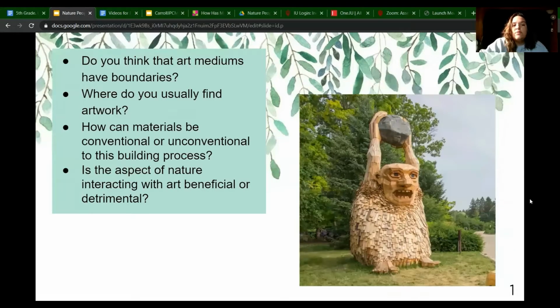So the first 4 questions that I have for you guys are, first, do you think that art mediums have boundaries? And what I mean by that is, do you think that there are limits to the things that we can do with the things that we create artwork with? So do you think that there's a limit to colored pencils? Do you think that there's a limit to crayons, to markers, to paint, whatever you use to create artwork? Do you think that there's a limit to it?